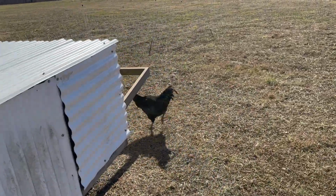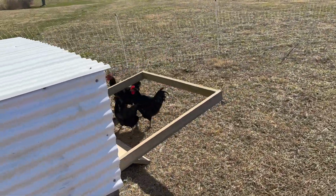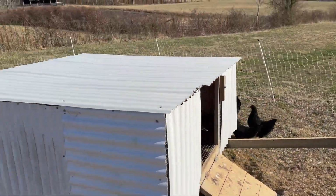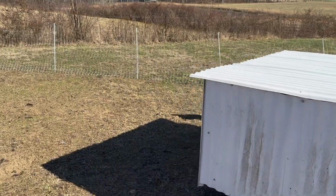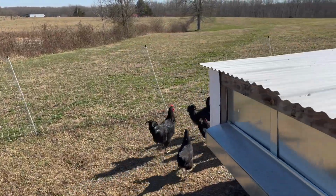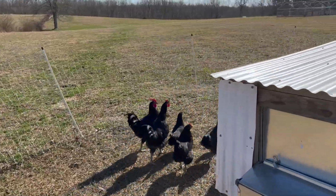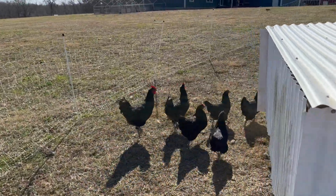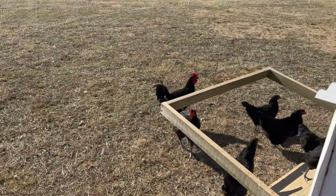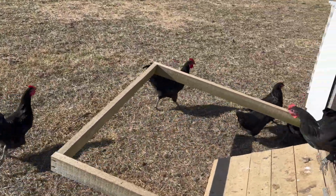A lot of people do not like hatchery chickens, but we've never had a problem with hatchery chickens. We're not showing them as show birds. We're just using them for their eggs. You can see, I think you can see in that sun, that pretty green hue that they have off them when they get the sun. These ones are a little more skittish than the Bielefelders.